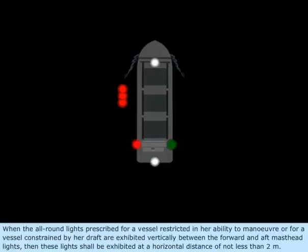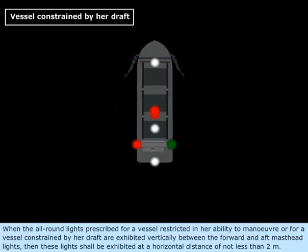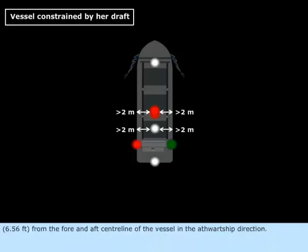When the all-round lights prescribed for a vessel restricted in her ability to maneuver, or for a vessel constrained by her draft, are exhibited vertically between the forward and aft masthead lights, then these lights shall be exhibited at a horizontal distance of not less than 2 meters, 6.56 feet, from the fore and aft center line of the vessel in the athwartship direction.